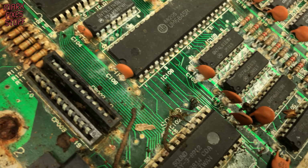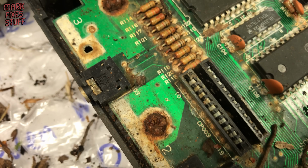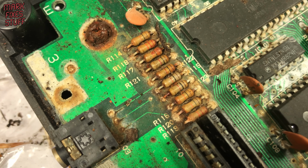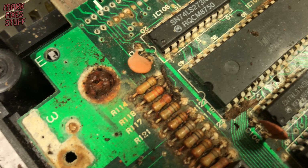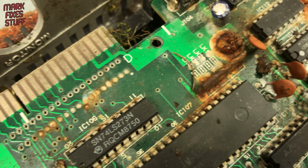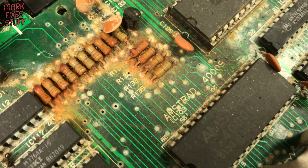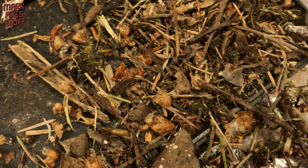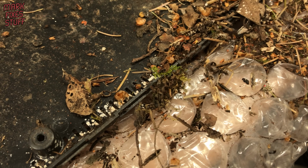To know how you love your close-up looks. Make sure we're staying in focus. Oh my goodness. Yeah, this is a bit wrecked. All this gunk, man. That is a nest, basically. I wonder what was in there then.